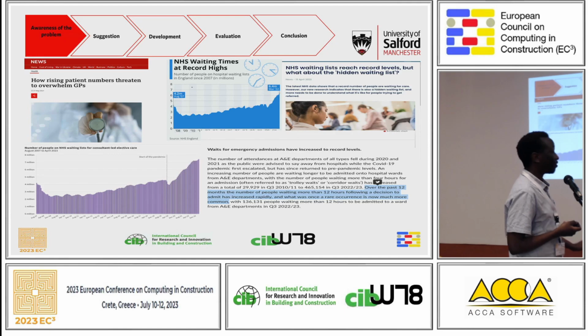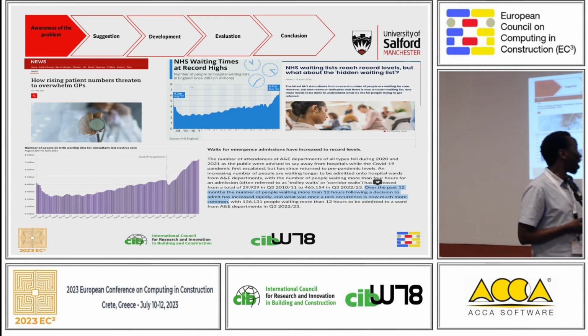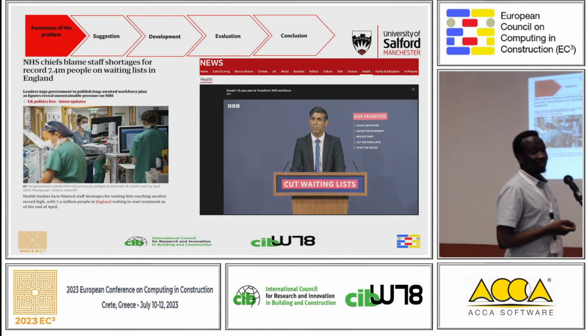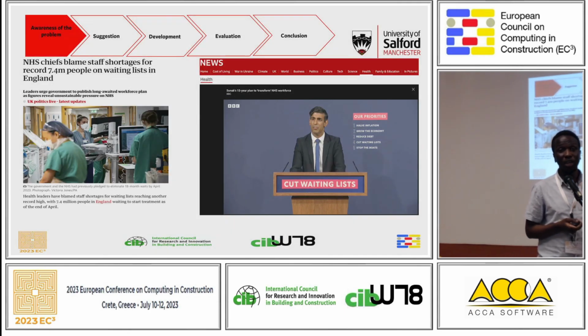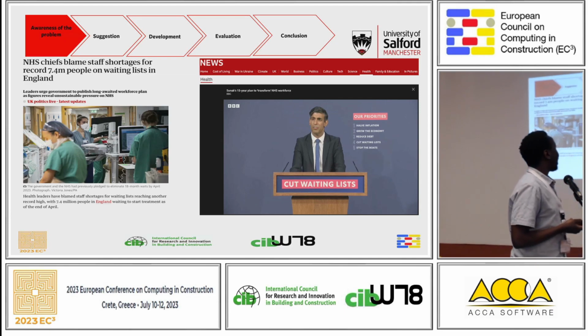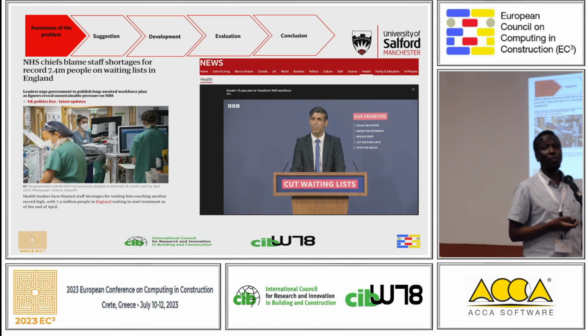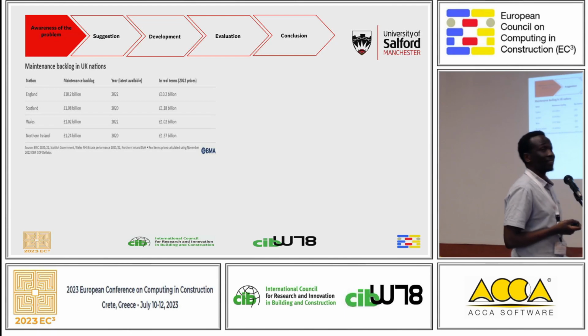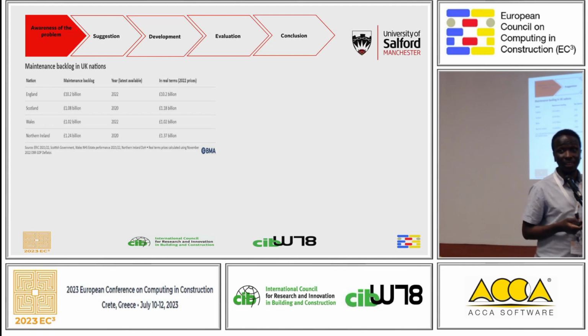this is the current situation that we're facing within the UK. Long waiting times, the average is 12 hours, but gets to 19 hours within our healthcare facilities. And, well, this is a problem. Basically, last week, the Prime Minister had a plan in solving this. And, well, they blame it on the workforce. But what we don't see in the news is the maintenance backlog within our healthcare facilities.